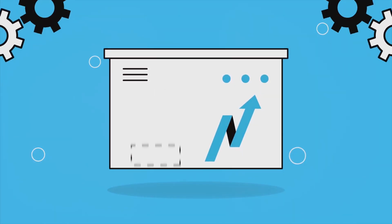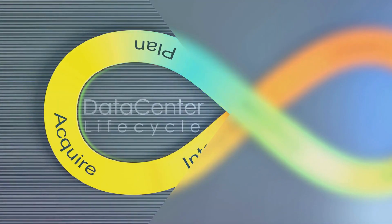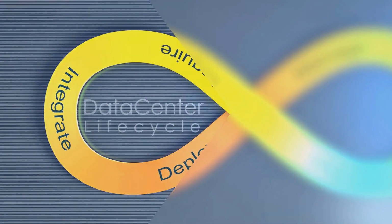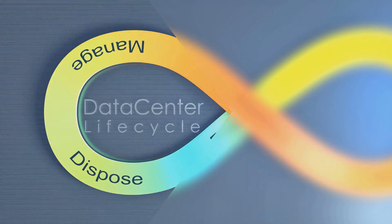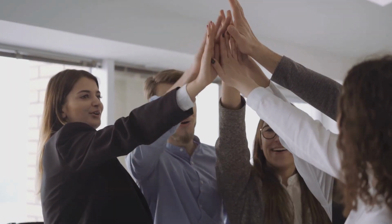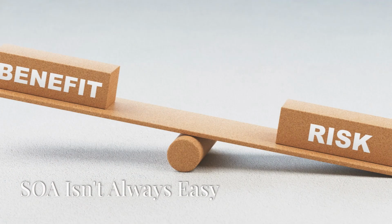Next, define your services. What will each service do? How will they communicate? You can use RESTful APIs for communication. They're easy to understand and use. Finally, deploy your services. Platforms like AWS or Heroku make this a breeze. Congratulations! You've built your first SOA with Node.js. Now go build something amazing.